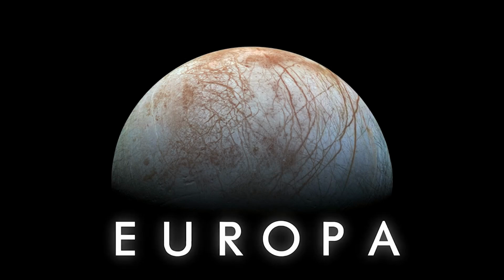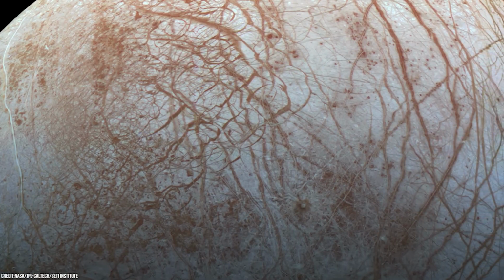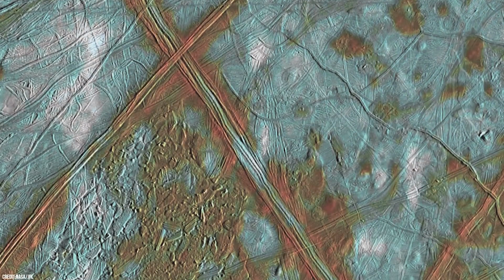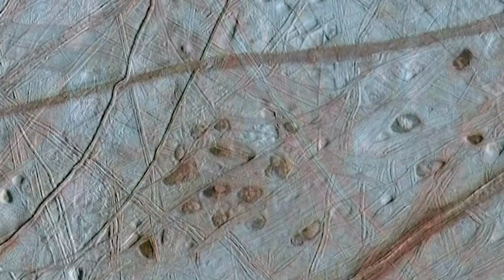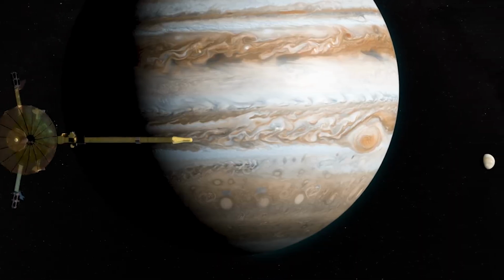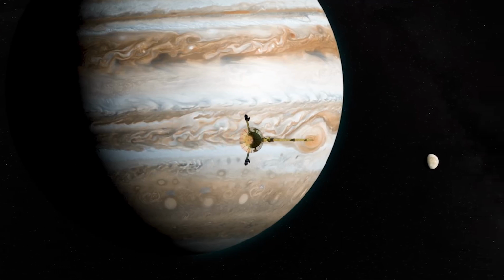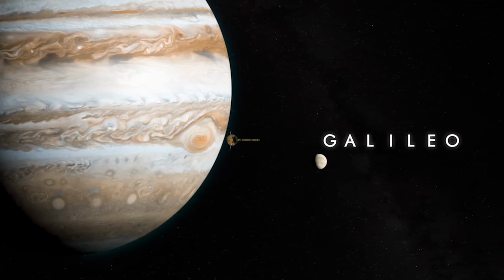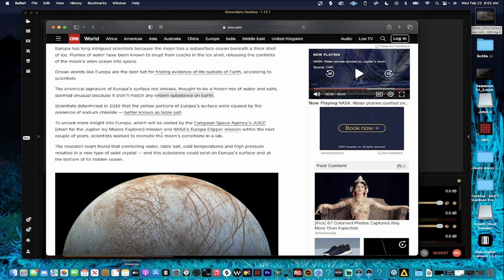So let me see. Ocean worlds, so it's the best place to find life. The chemical signature of Europa's surface, red streaks thought to be a frozen mix of water and salt, seems to be unusual because they don't see it on Earth. Scientists determined in 2019 that the yellowish portions of Europa's surface were caused by the presence of sodium chloride, table salt. To unlock more insight into Europa, which will be visited by the European Space Agency's JUICE, short for Jupiter Icy Moons Explorer, the mission will recreate the moon's conditions in the lab.